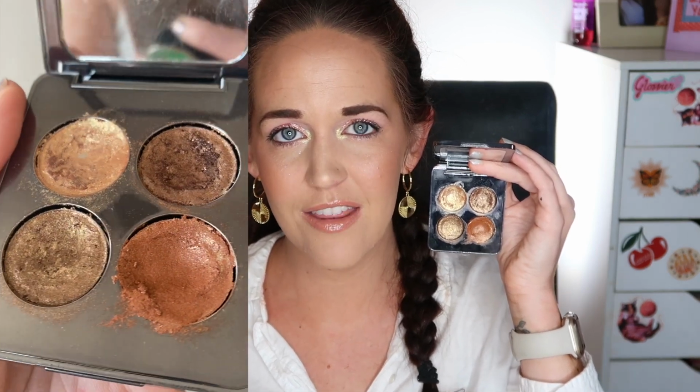So we haven't had a crazy amount of use on this palette. It'd be cool if I finished off every single shade in this palette by the end of the year, but I just thought it would be fun to kind of track my progress. Hopefully I'll at least have a pan in each of the shades by the end of the year.